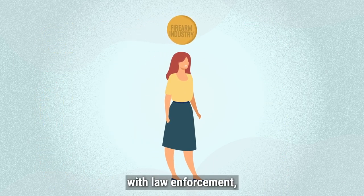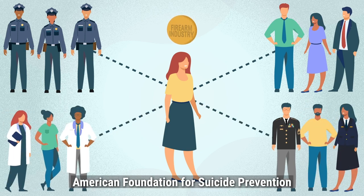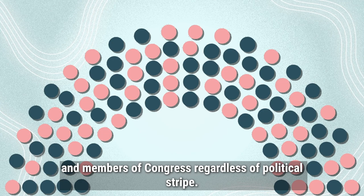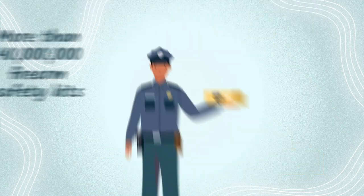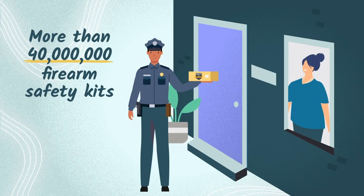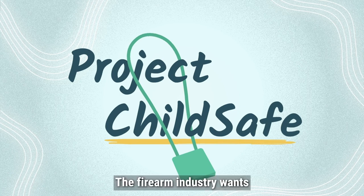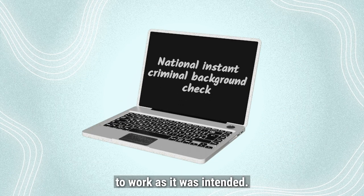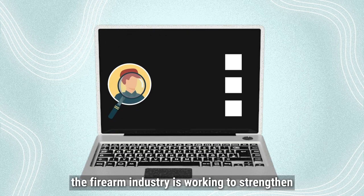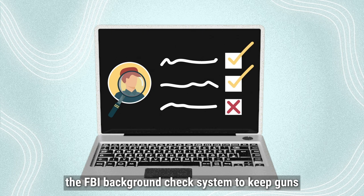That's why we're proud to partner with law enforcement, ATF, the Department of Veterans Affairs, American Foundation for Suicide Prevention, and members of Congress, regardless of political stripe. To date, we've partnered with more than 15,000 law enforcement agencies and have provided firearm safety kits that include cable-style gun locks through our partnership called Project ChildSafe. The firearm industry wants the National Instant Criminal Background Check system to work as it was intended. Through Fix NICS, the firearm industry is working to strengthen the FBI background check system to keep guns out of the wrong hands.